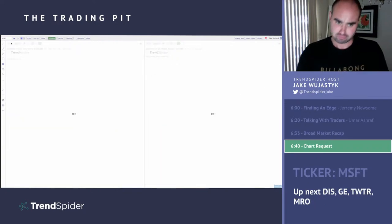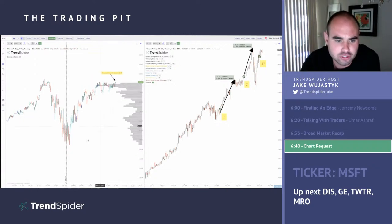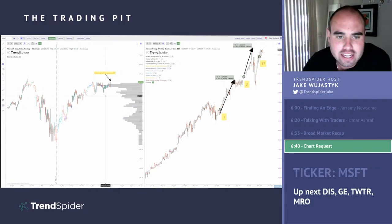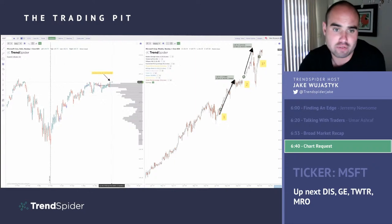Microsoft, this is one that looks very similar to Square, right? It's a very similar situation where we have the anchored volume by price from this bottom candle. And then you can see we've got that volume above this volume shelf. If you look back at SQ, you will see a very similar setup. You had volume above the volume shelf breaking out like a new plant growing. And we'll have to see what happens from here.